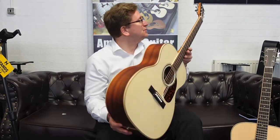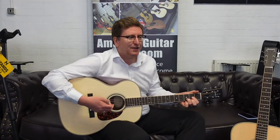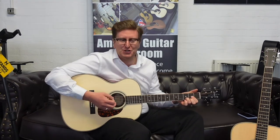They're just beautiful instruments. Whether you're playing with a plectrum or, like I say, with fingerstyle, this OM body shape is just comfort. It really is just comfort to sit and play.